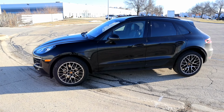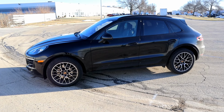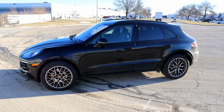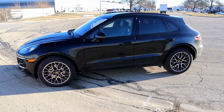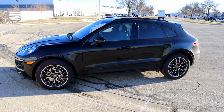If you've been following me for a while, you'll know that I'm not really a big fan of SUVs or crossovers. I've always purchased sedans throughout my years of buying cars, but I have to make an exception for this one. One of the better driving small SUVs on the market right now. You can't really get much better than this.